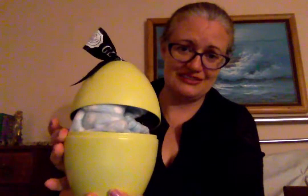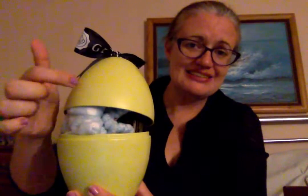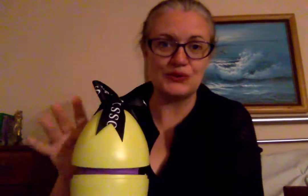I got it more for the items inside rather than the holiday part. So it was open like this when I opened the box. I think it is supposed to be closed. It is like a metal. I kind of thought it was going to be plastic. It's really, really cute. I'll totally hold on to this and use it for decoration next year. Hopefully we'll have a more normal Easter next year.